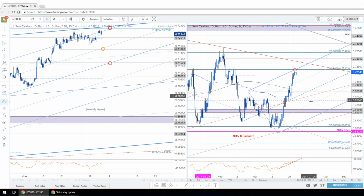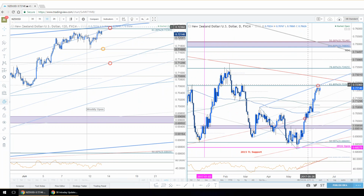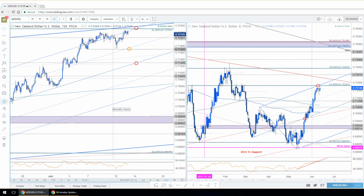Remember where we are, by the way, on Kiwi. If we break the upside here, there's room. There is room. Still looking for a near-term exhaustion trade, though. Questions on Kiwi, going once, going twice.